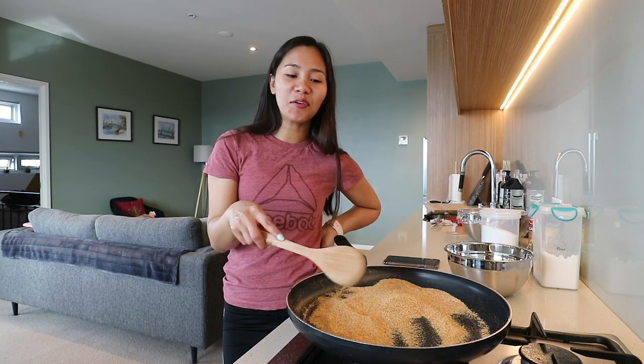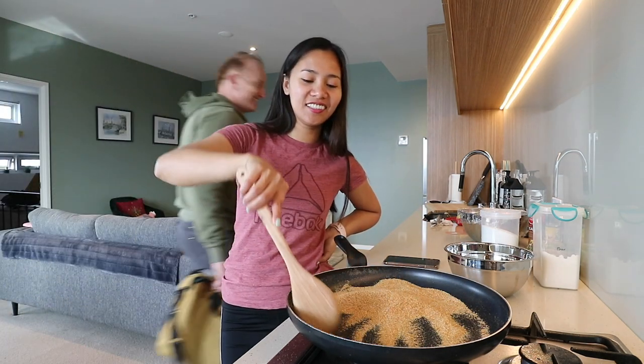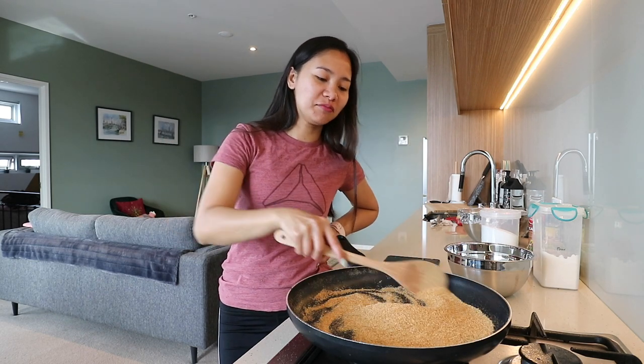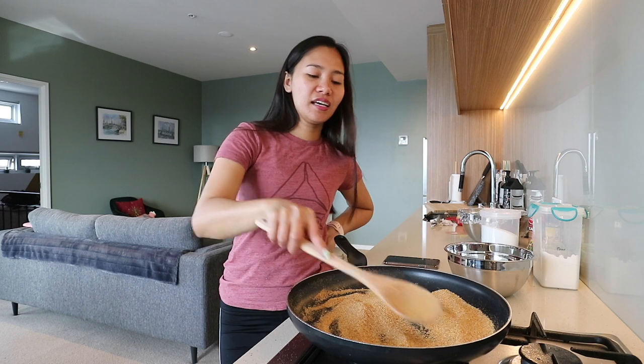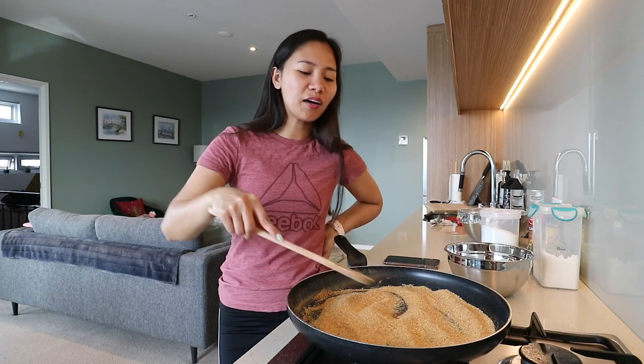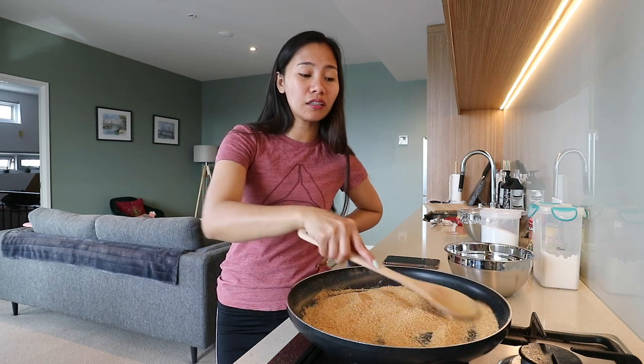Pag meron kasi ako, he's scared. Look at it. Joke lang. Kasi pag meron ako, grumpy ako, ayokong kinakausap, gusto ko tahimik lang kasi masakit nga yung puson ko.